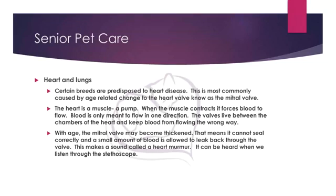The valves live between the chambers of the heart, and they keep blood from flowing backward. What can happen with age is the mitral valve, or any of the valves for that matter, but most commonly the mitral valve, will become thickened, and then that valve won't seal well anymore. And so then blood is allowed to flow in the wrong direction. It's sort of like putting your finger over the end of the hose. Because it's partially closing, the blood squirts through there pretty quickly in the wrong direction.